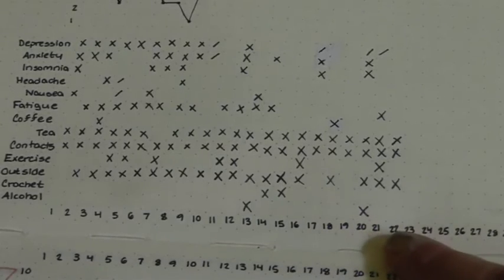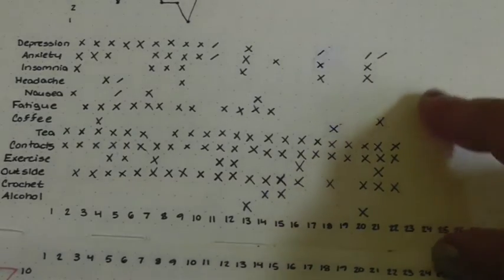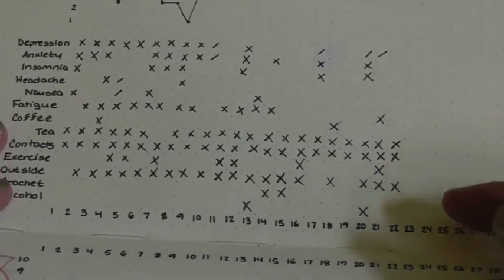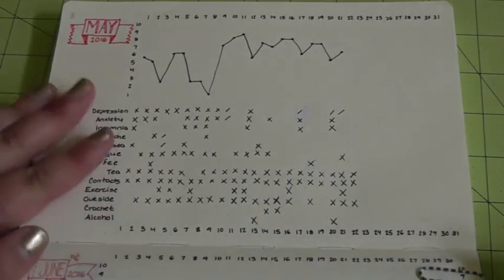Let me zoom out a little bit. So currently it is the 22nd, because I filmed this yesterday. I've been outside for 30 minutes. I'm wearing my contacts, and I've had some tea. But nothing else so far today has been relevant. So I'll do this throughout the day as I check off any of these. And then at the end of the day is when I rate my overall mood. So this has been my system.